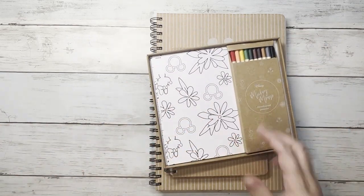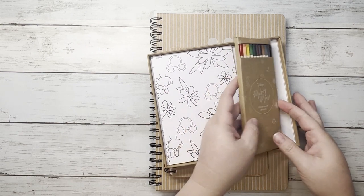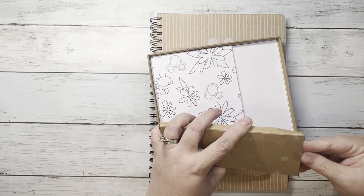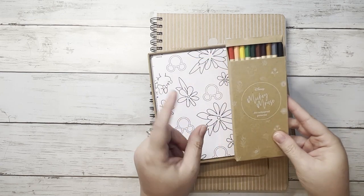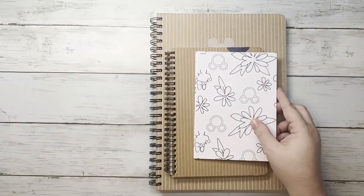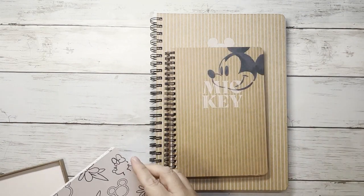And it came with a little box of colored pencils. I'm going to set those aside. We'll go over those in a minute. And then some little postcards. So I'm going to show them to you one at a time.